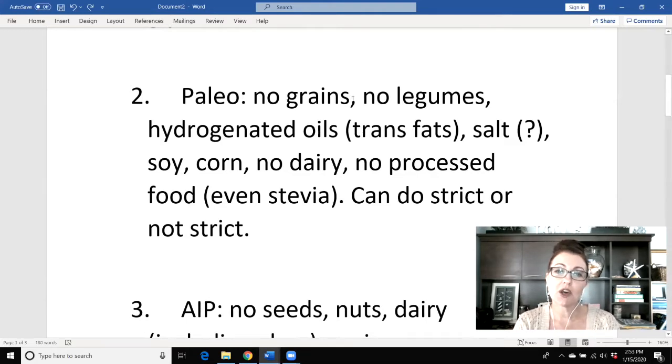This one is also no grains, no legumes, no hydrogenated oils. Some lists will include no salt, and I disagree with that, because if you're eating very clean and you're not eating processed food, you need salt. No soy, no corn, no dairy, no processed food, even stevia. So you can do this strict or not strict. I mean, stevia is just one example. If you think about it, stevia is actually processed, even though it's a single ingredient food.